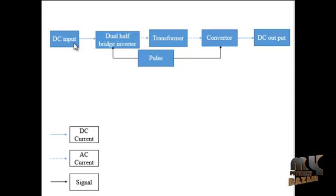In this flow diagram, first we have the DC input, and the DC input goes to the dual half-bridge inverter, and the output of the half-bridge inverter goes to the transformer, and the transformer output is converted to the DC output. Both switches are controlled by the pulse width modulation technique, and the switches are turned on and off based on the pulses. The DC current is converted to AC current, and only the AC current is allowed to the transformer. The transformer boosts the current, and it is converted to DC current. Here we use capacitors and other devices to maintain the voltage on the output side.